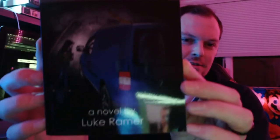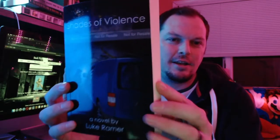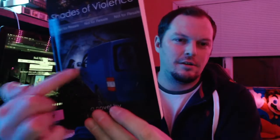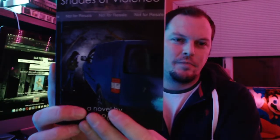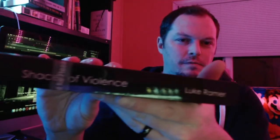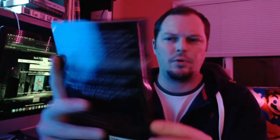Shades of Violence. You can see the cover art. Sorry, my computer is reflecting in it a little bit. See Shades of Violence. See our main character here, Genesis. This is Donovan Montana, an ex-Hollywood star turned serial kidnapper. And you'll see the spine looks solid. My name on it there. And then the text on the back, which I might still tweak a little bit, but I kept it pretty simple. I really like the way it looks with the shiny cover for this one.